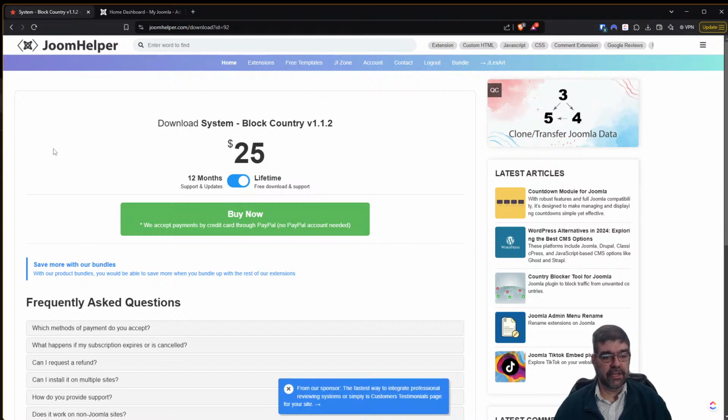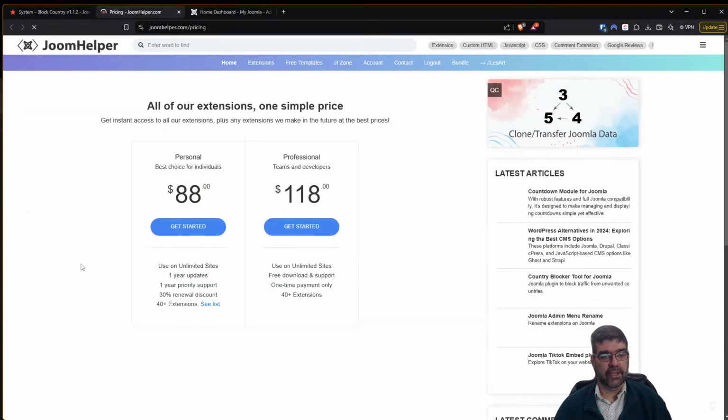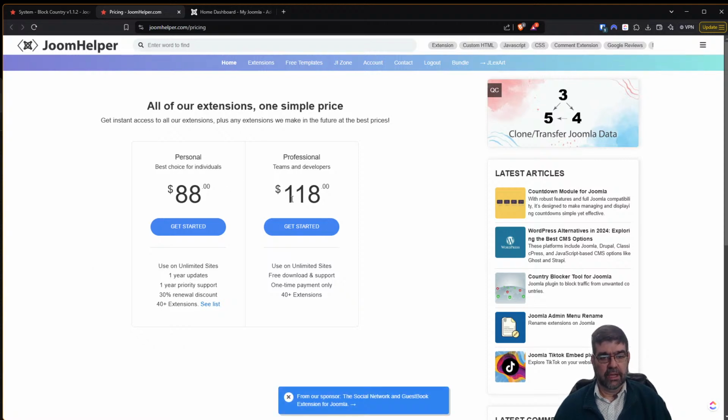And then I saw down here, save more with our bundles. And I thought, oh, I wonder what the bundles are. And seriously, $118 for all extensions on unlimited sites, free download support, one-time payment only, like for forever. And I like a number of their extensions, so I thought, I'm just going to buy this all.